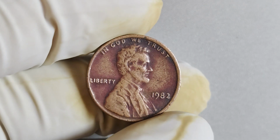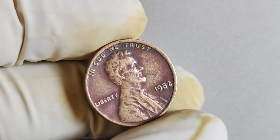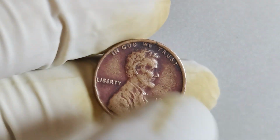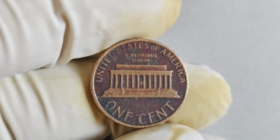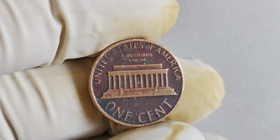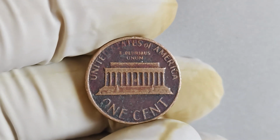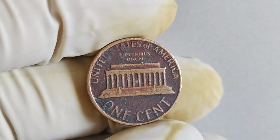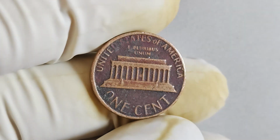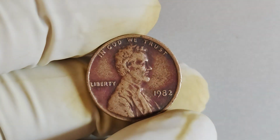Go figure. In 1982, both copper and zinc pennies were made, 7 different varieties in total. Some had large dates, some had small dates, and some had no mint mark, which meant they were made in Philadelphia. Most of these are just your regular everyday pocket change. But one version, the 1982 no mint mark penny made of copper, is the superstar.